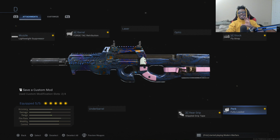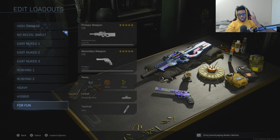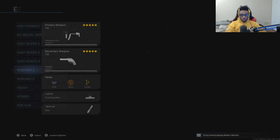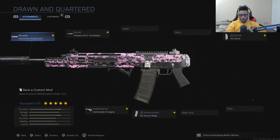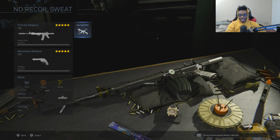Overall, these are going to be my 10 best class setups to use in Modern Warfare after the new update. If there are 3 class setups I want you guys to check out and absolutely shred with, if you guys are trying to increase your KD ratio or go for your first tactical nuke, it's going to be my rushing MP5 class setup. It's also going to be my Grau 5.56 class setup for easy nukes, or if you guys are just trying to sit back, relax, and actually go in, it's going to be my no recoil sweat M4A1 class.